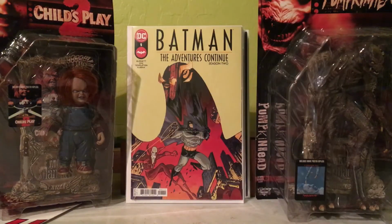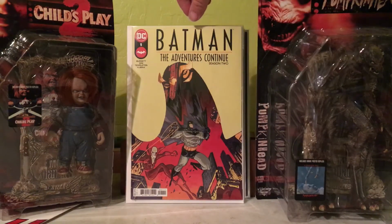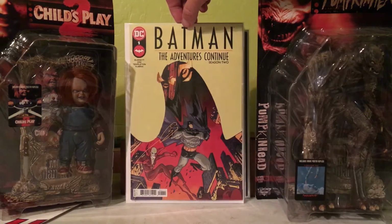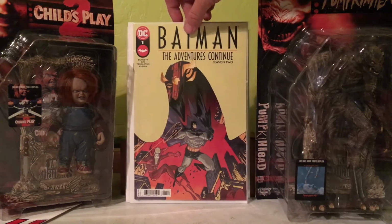So Batman: The Adventures Continues onto a season 2. They've renumbered it number 1. Deadman appears here, and who is this? Is this Talon? I think it's Talon. The original series, Batman: The Adventures Continues from last year, was one of my favorite reads, and they're just continuing the great streak. This was a really good read.